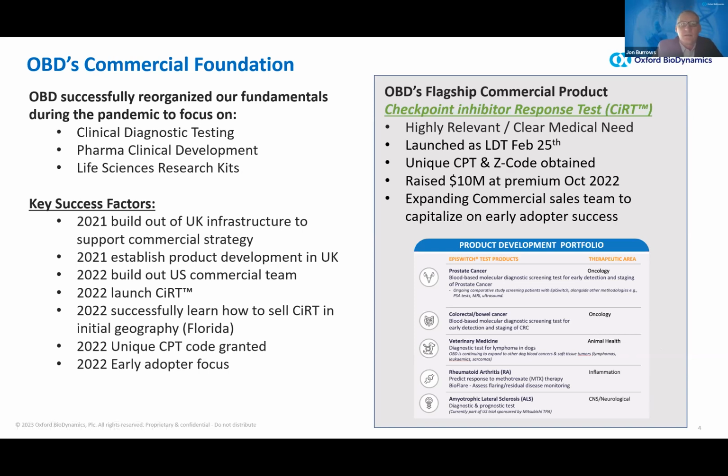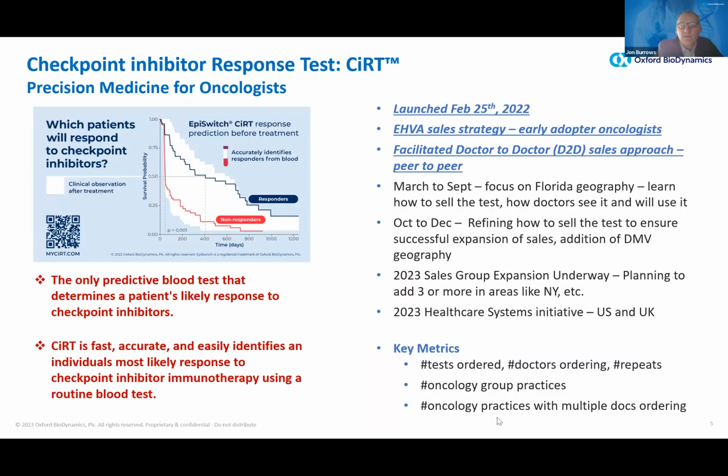So the checkpoint inhibitor response test is the only predictive blood test that determines a patient's likely response to checkpoint inhibitors. It's fast and accurate and easily identifies the individuals most likely to respond. It's a routine blood test. And since the other modalities that are being used, IHC, mutational burden, and mismatch repair, are done in tissue, this represents a real step forward for the doctors. The fact also that our test has a very high sensitivity, specificity, and accuracy really helps the medical community.